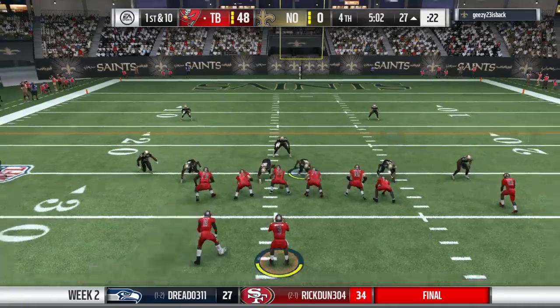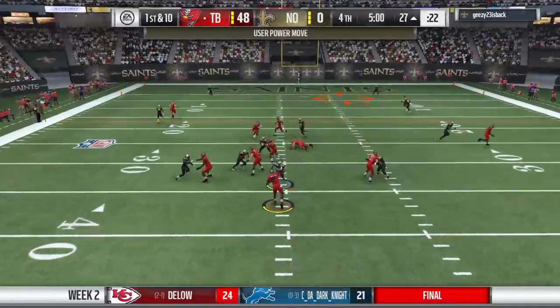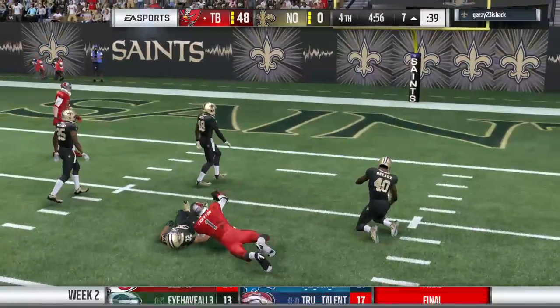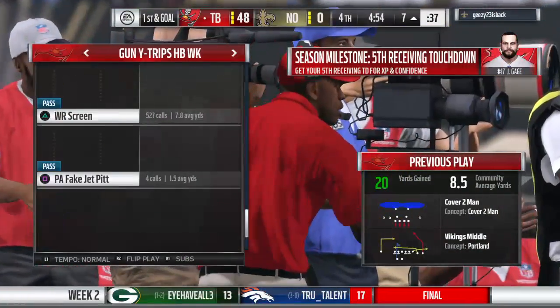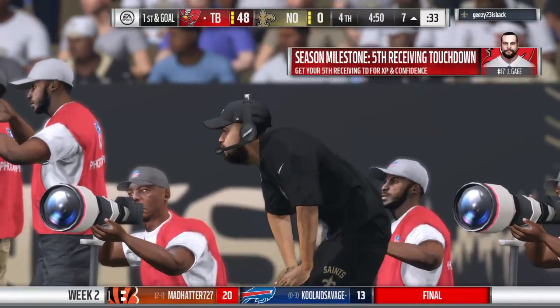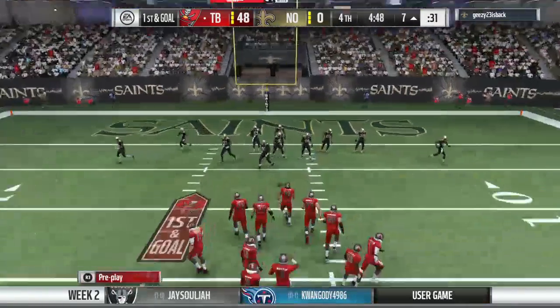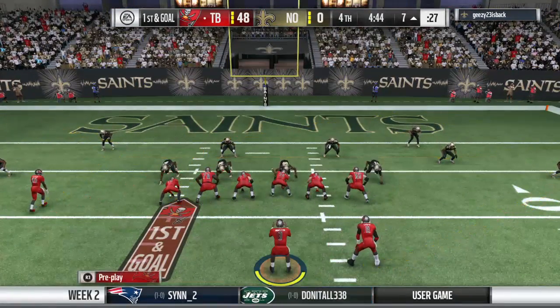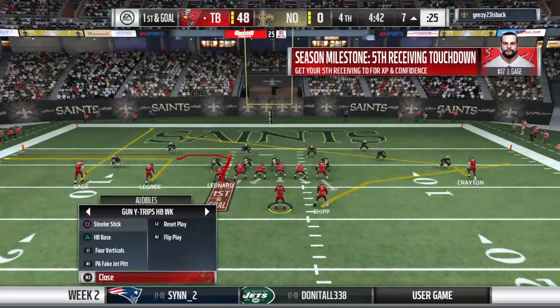And the D-line pinching together must be expecting the run. To throw is Winston. That is caught at the 7. 20 yards on the pickup there. And the Buccaneers are going to have a 1st and goal. And the defense with their backs against the wall a little bit here as the offense is in the red zone. Ready. Blue ready. Switch it.